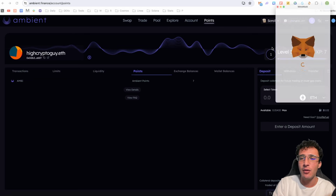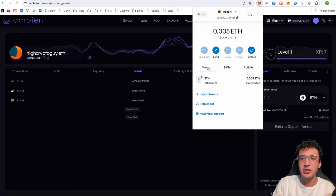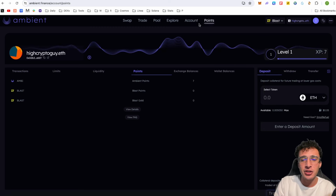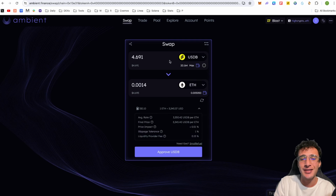Obviously, from here, you're going to have Ethereum on the Blast network, which, as you can see, I've only got around $17 worth. However, if you wanted to get more assets, you would simply bridge over from another network. Very, very simple. If we go over to swap, as you can see, I've already got $20 worth of USDB, which is the Blast stablecoin. Therefore, I can go the reverse option and swap some USDB into Ethereum.